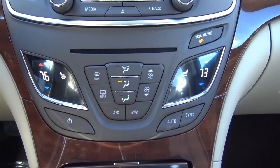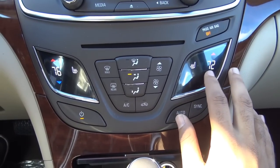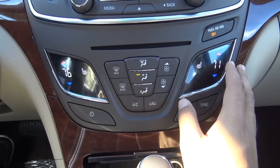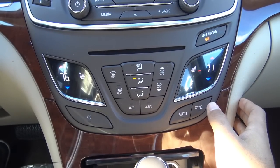Coming to the climate controls, we do have dual zone automatic climate control, and you have touch sensitive buttons on the sides right here for the temperatures, but it's pretty easy to figure out. And then you also do have 3-stage heated seats for the driver and the front passenger here.